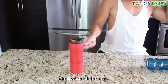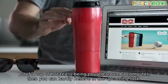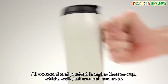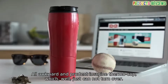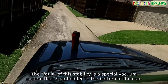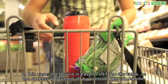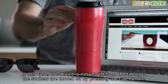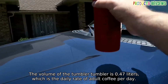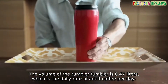Cookware hit for luck. But if a cup of hot tea is being poured around a computer, then you can hardly believe in the upcoming luck. All the awkward and prudent, imagine a thermal cup which just cannot turn over. The reason for this stability is a special vacuum system that is embedded in the bottom of the cup. At the same time, the device is easy to lift from the table, as the suckers are turned off by pressing the cup handle. The volume of the tumbler is 0.47 liters, which is the daily rate of adult coffee per day.